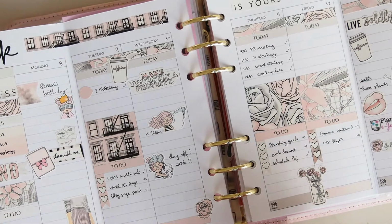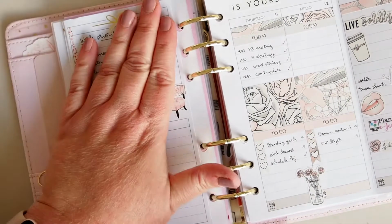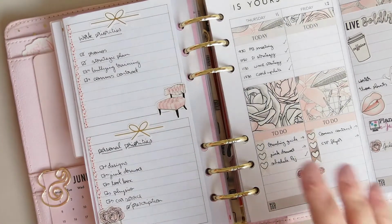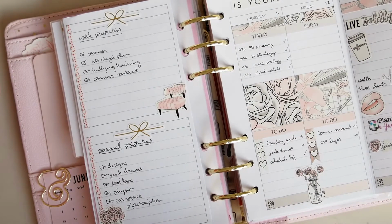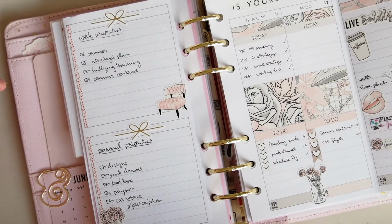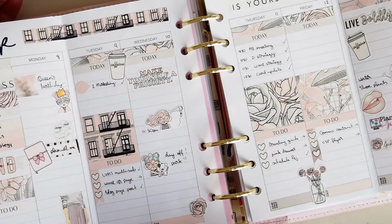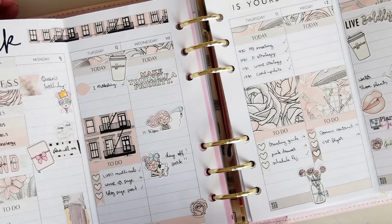So for most of the week, the planner kind of sat like this, and I seemed to ignore this page completely. I did get the things I had to get done. But you can see there's a few things that I did migrate as well that I haven't got done. So would I use this fold out again? Yep, absolutely. Am I going to use it this week?